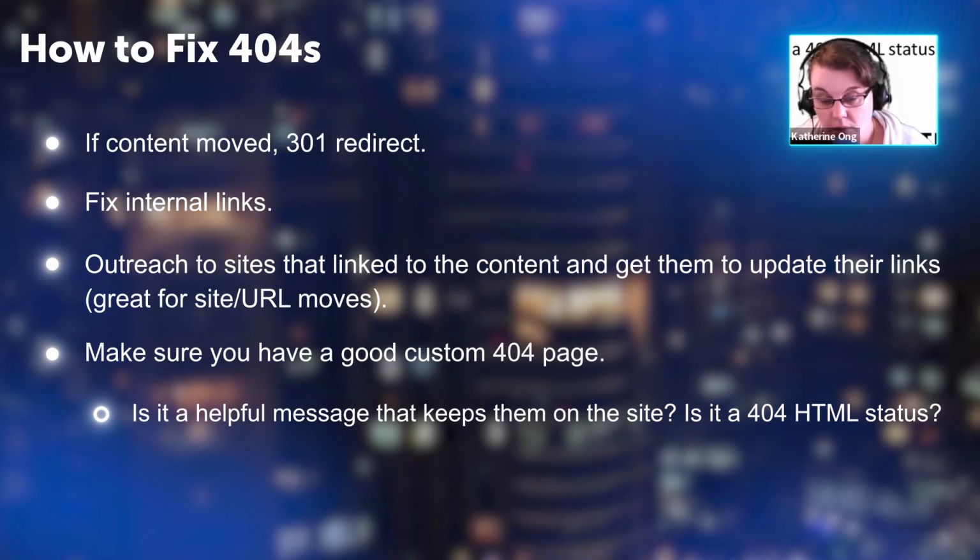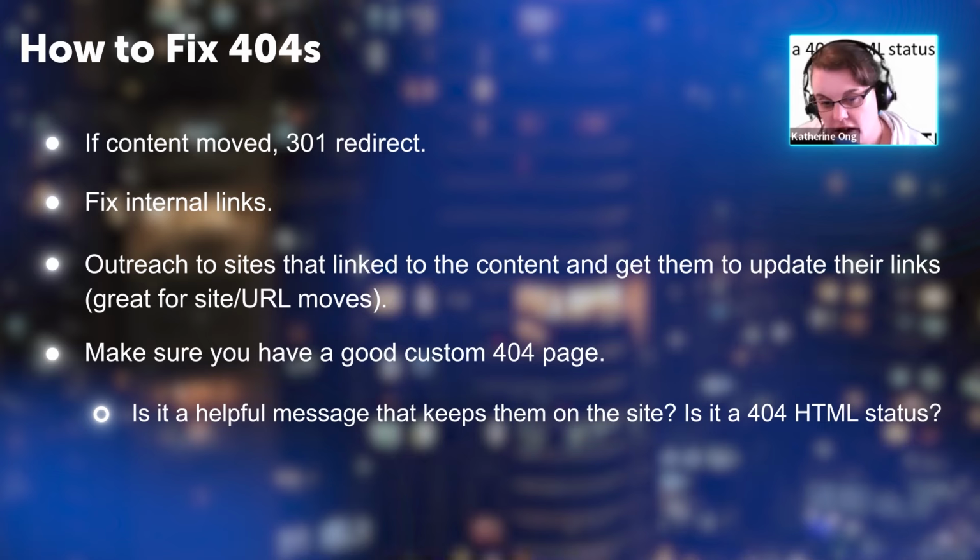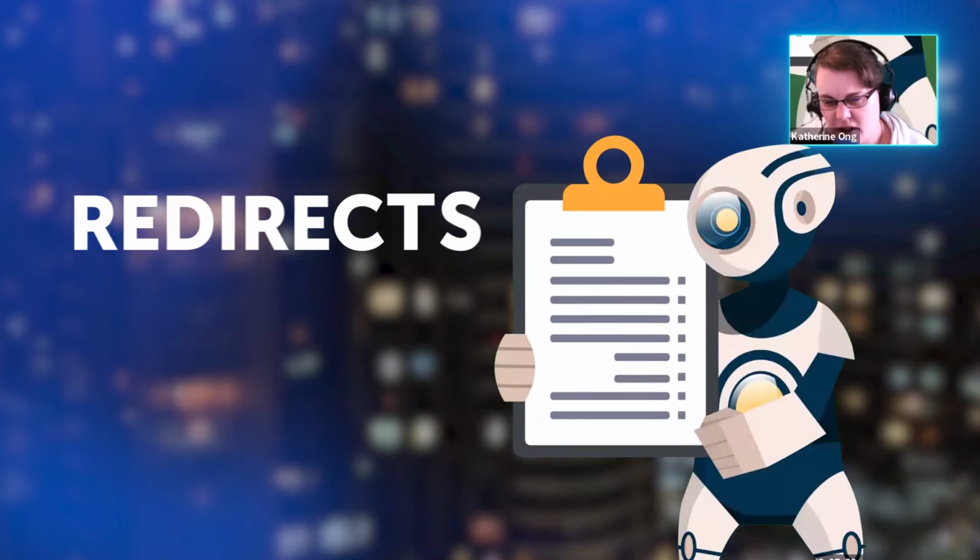Ultimately, though, you'll want to make sure you have a good custom 404 page. It needs to be a helpful message for users. It needs to load a 404 status. I've seen ones that don't. You don't want it indexed.